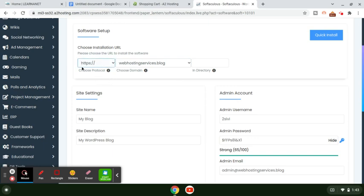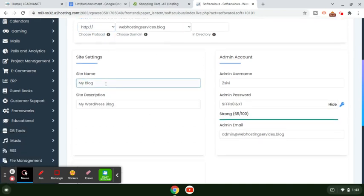You can select right here where it says HTTPS. You can go right here if you want. Either of those are fine. It really doesn't matter. What you want to do right here is type in the name of your website itself. So I'm just going to plug in Web Hosting Services. And where it says site description, just plug in what people should learn on your website. Today we're just doing a tutorial, but if somebody was coming to your website, what should they expect to learn? Okay, so I'm just going to plug in something like this: How to create WordPress websites with A2 hosting.